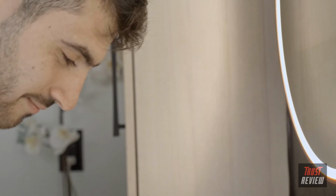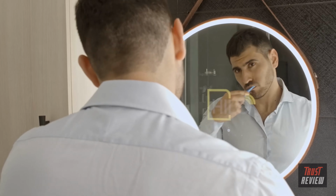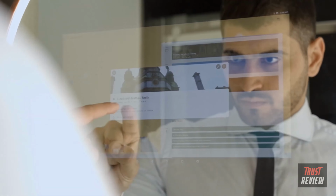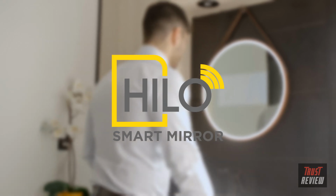It's a good thing that Hilo is water resistant. It keeps you informed. This mirror simplifies your routine and even reminds you of important events. Bring your world to your fingertips with Hilo.